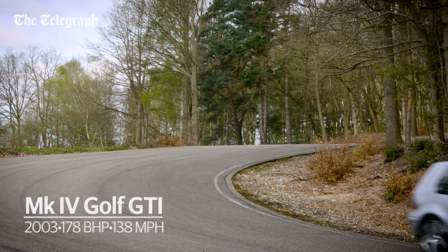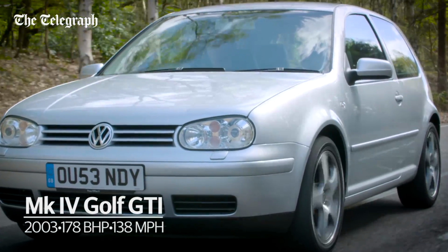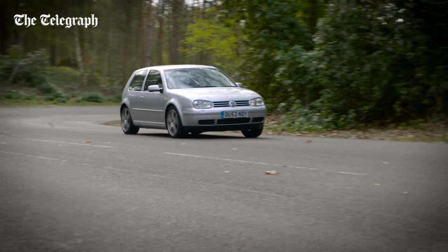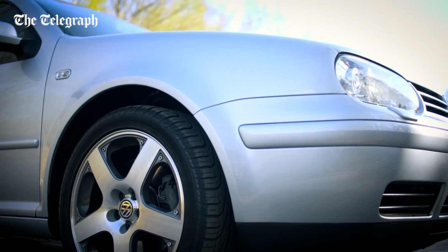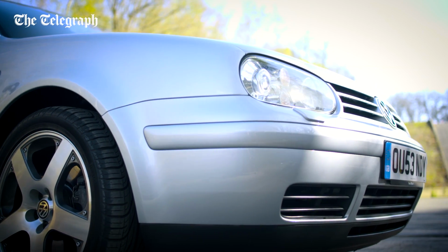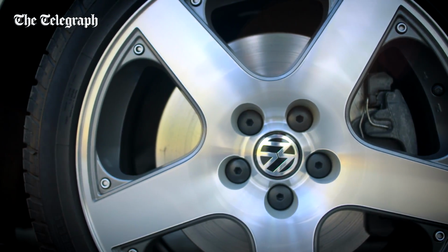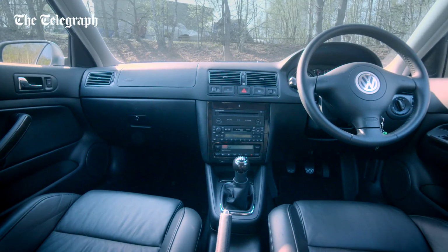Then comes the Mark IV. This 2003 car has 178 brake horsepower, which means that it's a fairly potent one by any standards, but I've got to admit, it's not the most engaging thing to drive. It has a 0 to 60 time of just under 8 seconds, but it still feels very ordinary. To be honest, it's a little bit boring. Its mumsy design is indistinguishable from that of the standard Mark IV, which was the middle-class second car of choice during the late 90s. It's my least favourite from today's lineup, so I'm grateful for what VW did next.